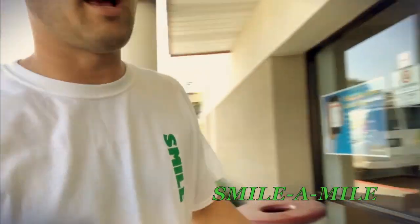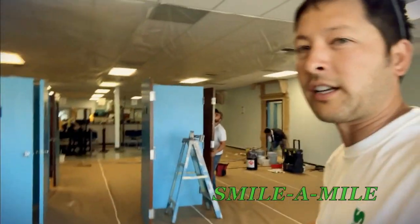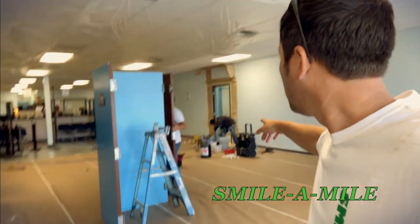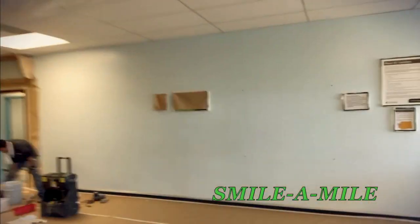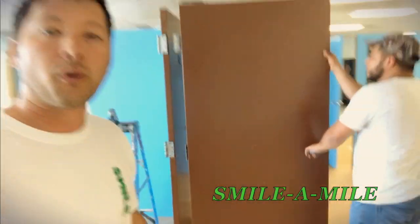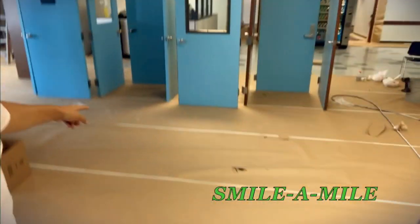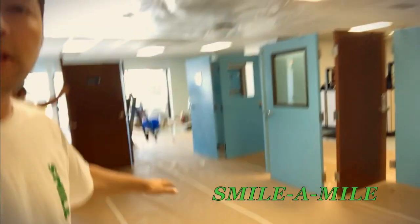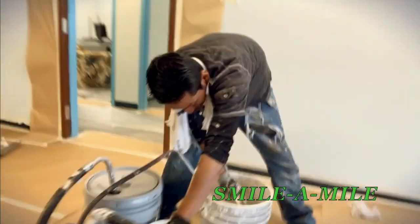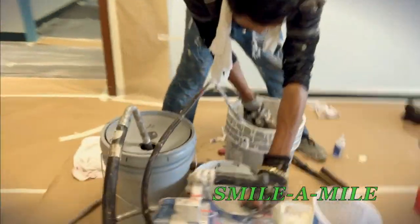Okay, let's go in here and see how the painters are doing inside. Looks like I just started hearing a pump going. So he's prepping for the priming the pump. This guy's setting up the doors. So here's how we set up the doors. There's the plastic to protect the ceiling, the plastic and the paper to protect the floor. Here's Redmond. So he's priming the pump.